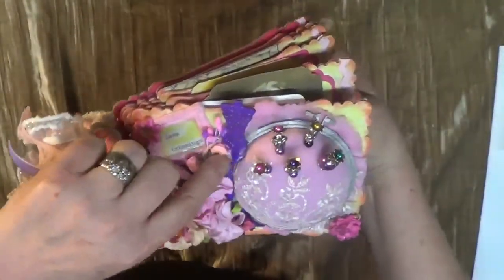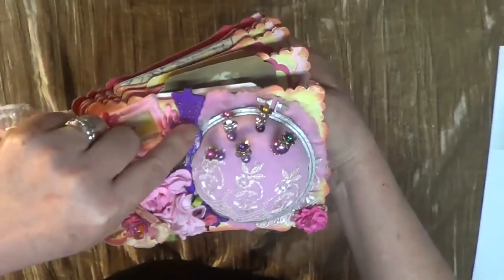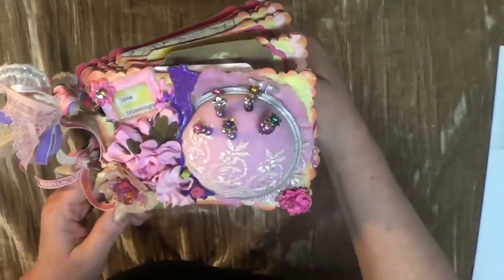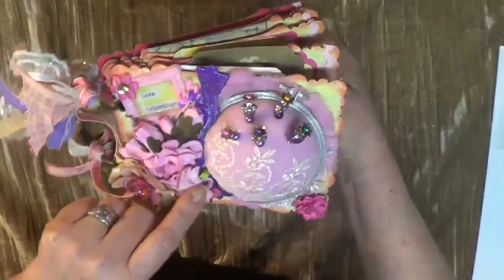And then right next to it, I have another die cut that is in the form of a dress form that has a little corset, and it's kind of long. It's about, I would say, maybe 3.5 to 4 inches long altogether, and I put it right in there, and I painted it in purple.